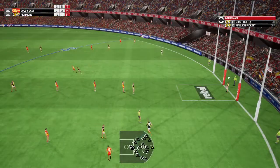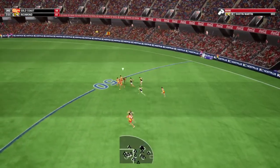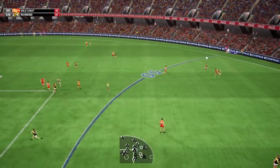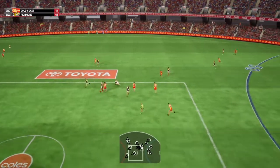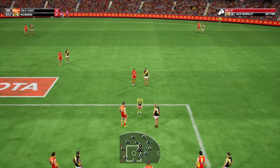The Tigers have actually turned it over more than the opposition, but they haven't allowed that to translate into scores. It's why they're still in front. Works it across the ground. Dug it out. Lukosius wins it back. Ball up in the centre square.